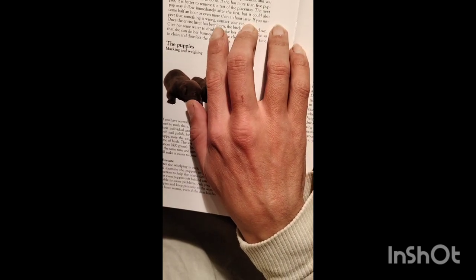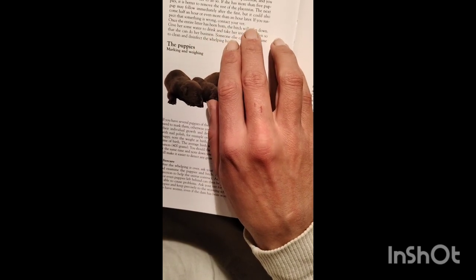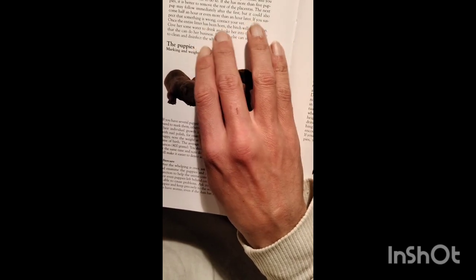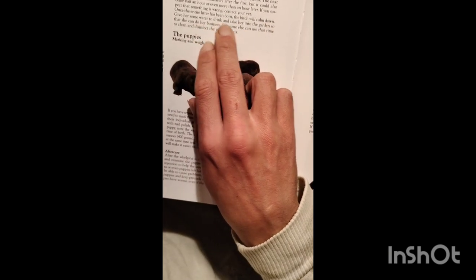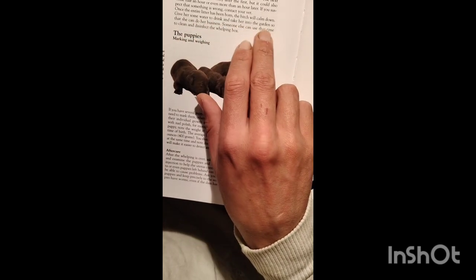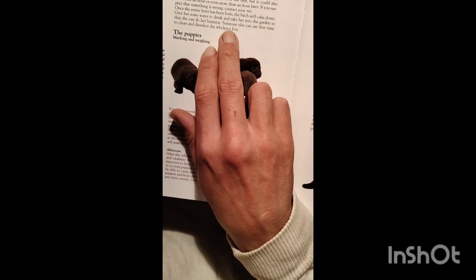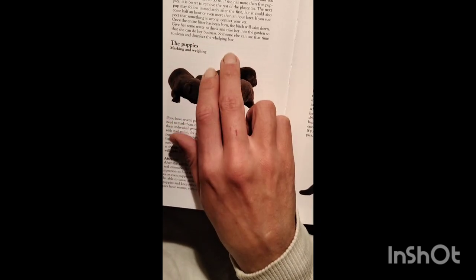The next pup may follow immediately after the first, but it could also come half an hour or even more than an hour later. If you suspect that something is wrong, contact your vet. Once the entire litter has been born, the bitch will calm down. Give her some water to drink and take her into the garden so that she can do her business. Someone else can use the time to clean and disinfect the whelping box.